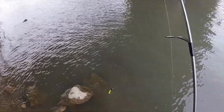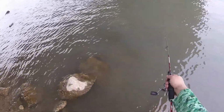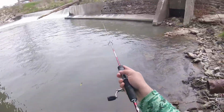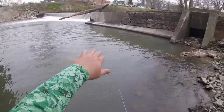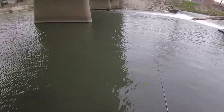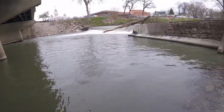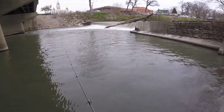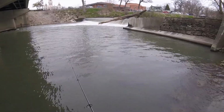I bet there's more in here. Like there's a couple rocks right here I have not hit. But against rock walls, I guarantee there's some up along there. If I were to stand up there and just drag that bait along that wall, guarantee there's some rockies over there. We may do that in a little bit. I'm having a lot of fun just making these long casts over into that fast moving stuff though.